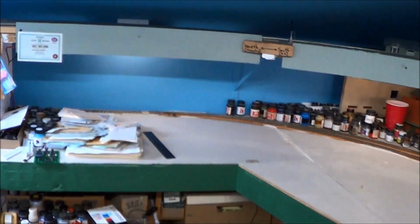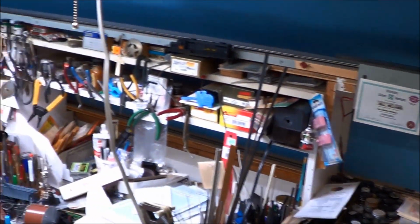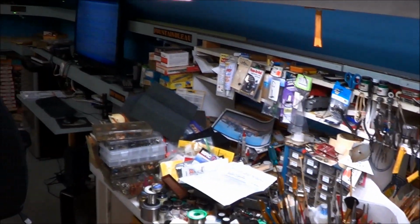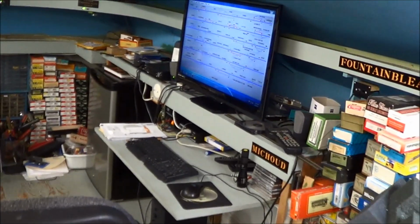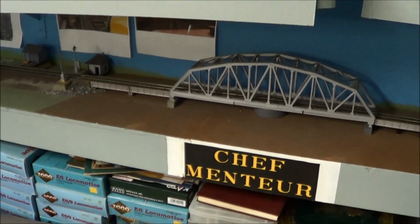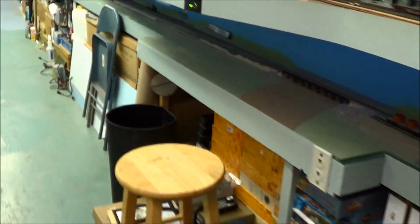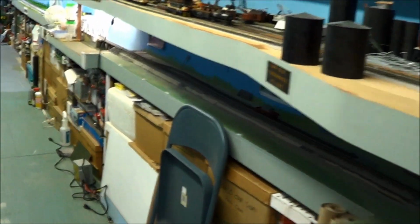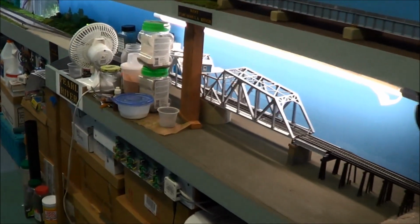So you come around here and you come out of New Orleans, and this is where the CTC system starts. Well, actually it's ABS, because they never had CTC on this line until it became somebody else's line. And you come past behind the computer screen, and you come over here, and this is the world famous Chef Menteur. And you come down through Chef Menteur, and we come to the Pearl River Bridge.